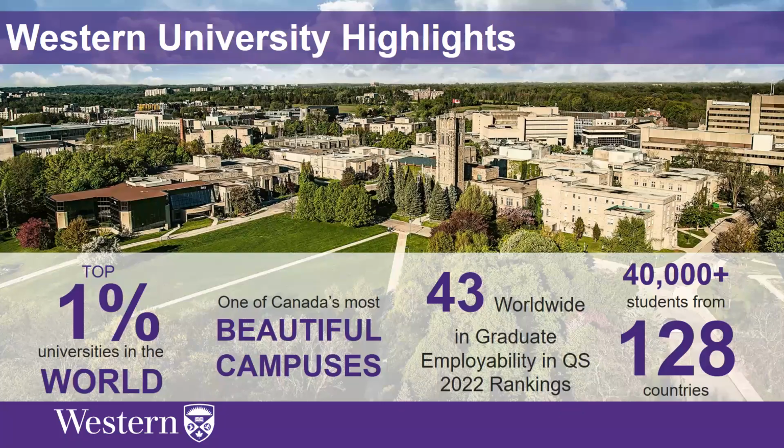A few of these facts on the screen were already mentioned, but we do rank in the top 1% of universities in the world and have one of the most beautiful campuses in Canada. We also rank 43rd worldwide in graduate employability. So certainly ensuring that our graduates are employed is an important part of the Western experience. We are a large size institution with over 40,000 students from 128 countries around the world.